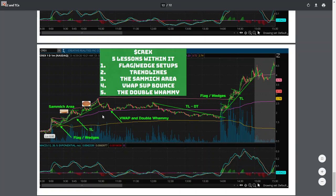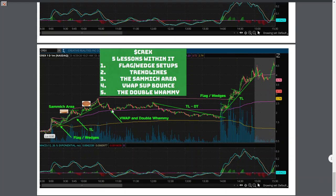high, sold it all. But then here could have been your sandwich area and a VWAP buy and a double whammy all in one. So you get 3, 4, 5 right here on the VWAP buy. So you get the sandwich buy, you get the VWAP bounce buy, and that's a double whammy, baby. So I love when you have plays like this with a lot to go over and show you all these different strategies, patterns that you can buy within one play.